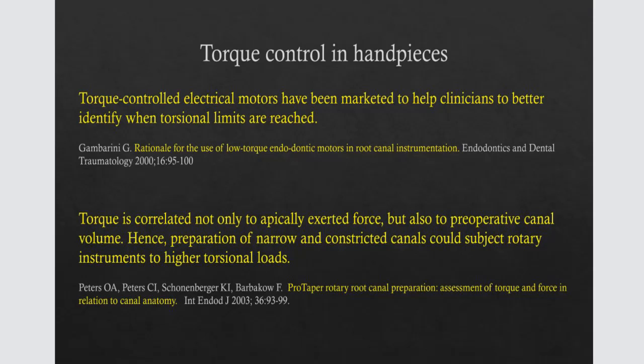But it's an amazing time, with technology allowing us to almost automate this process, or give you different levels of automation that make this a more efficient and safer way to do endodontic procedures.